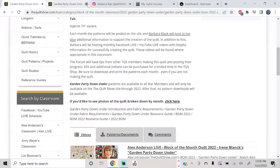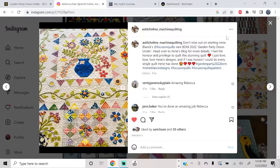And go back to there. Okay, so then I went looking for Rebecca Ray, who is the quilter who quilted Irene's. She didn't have a Facebook page, but she has an Instagram account, and her Instagram account is astitch_machine_quilting, Rebecca Ray. All I did was search Rebecca Ray, R-A-E, and I found this picture.